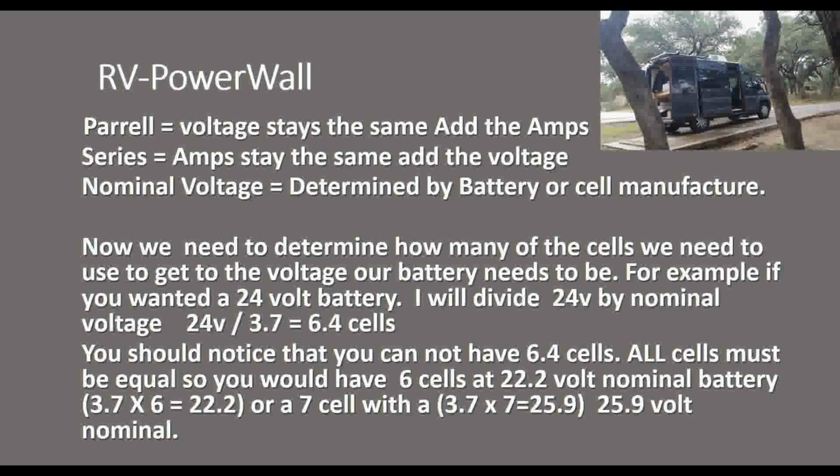Now we need to determine how many of the cells we need to use to get to the voltage our battery needs to be. For example, if you wanted a 24 volt battery, you can divide 24 volts by the nominal 3.7, and that equals 6.4 cells. You should notice that you cannot have 6.4 cells because all cells have to be equal. You can't have one cell being 100 batteries and another one being 130 batteries. All of them have to be the same. So we can either build a 6-cell battery or we could build a 7-cell battery. I typically always will round up from this number, and that's what I have done. A 7-cell battery is 3.7 nominal times 7 cells is 25.9 volts nominal.